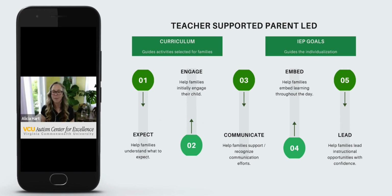Again, same thing as the last time. We're going to start with the curriculum. We're always going to start with the curriculum. How can we adjust and adapt and tweak that for families to use on their own, right? And of course, we're still going to include those IEP goals because it doesn't change. Those haven't gone away, right? Just because it's not teacher-directed and it's parent-led in this situation, those IEP goals are going to stay there.